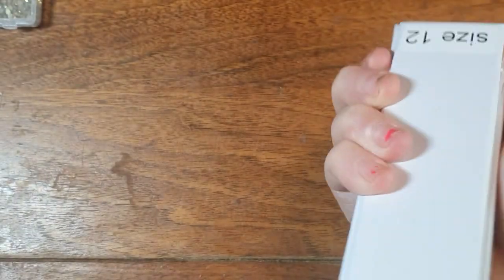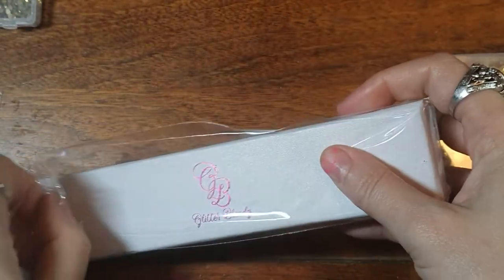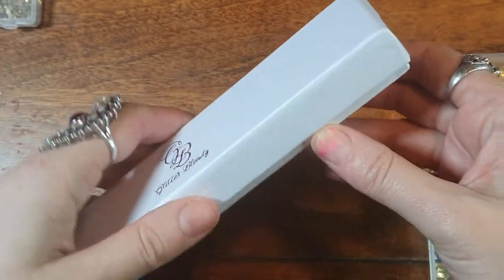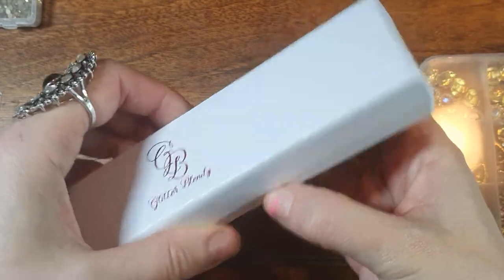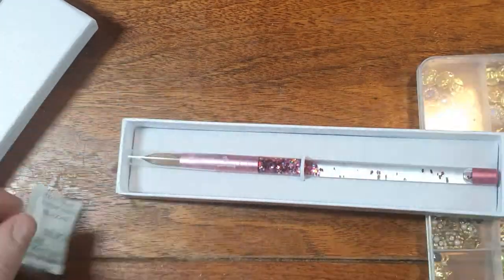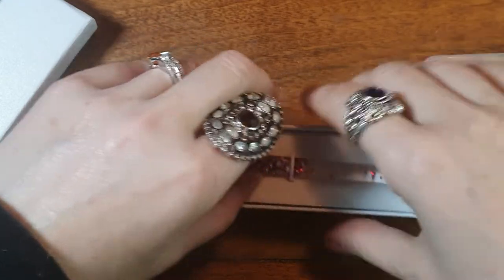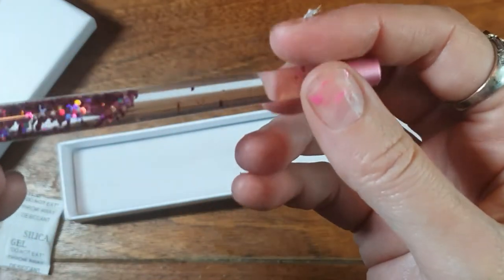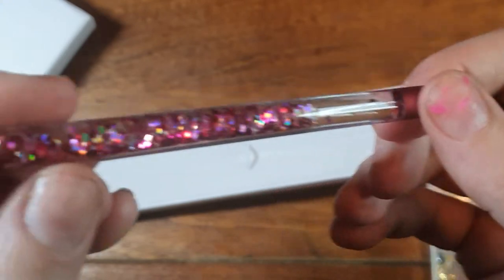Yeah, I would have preferred a bigger brush. I want to try bigger brushes, but I'm happy with the 12. It's the brush I use. I do use a 14 to encapsulate, but to put colors on, yeah. Oh my gosh. I can't wait to work with this brush. Oh my gosh. How beautiful is it?